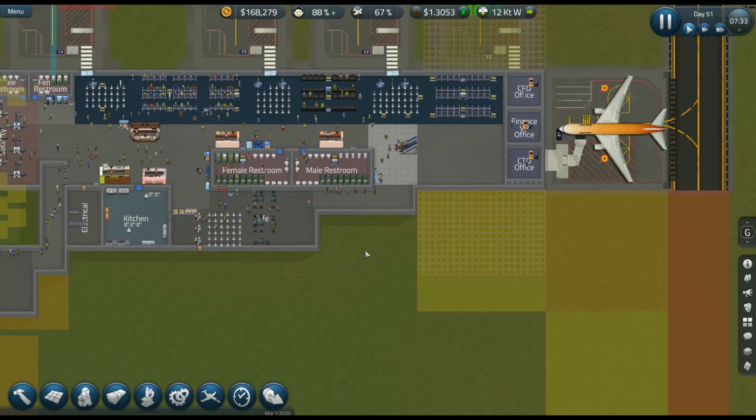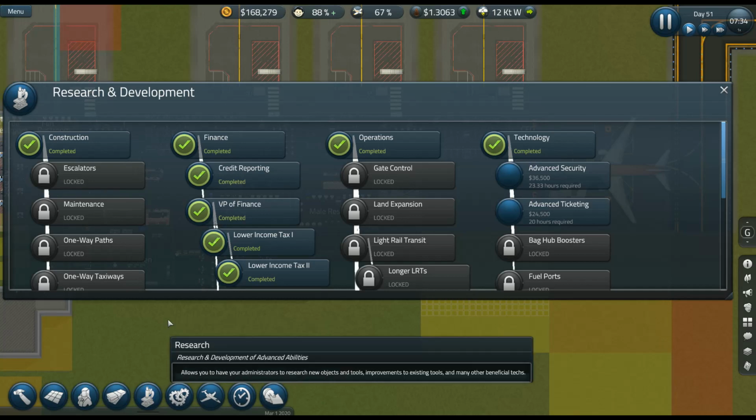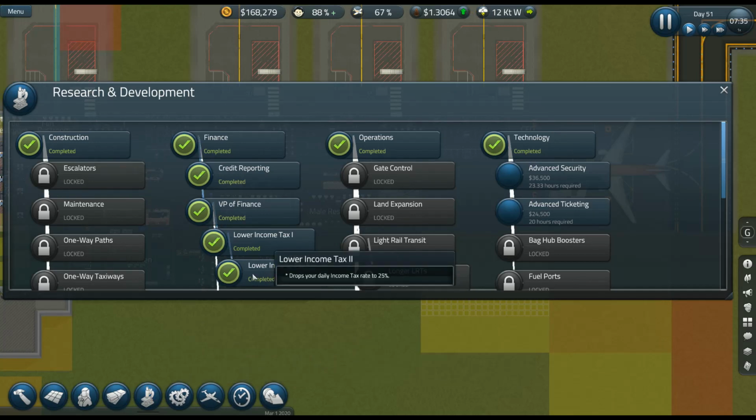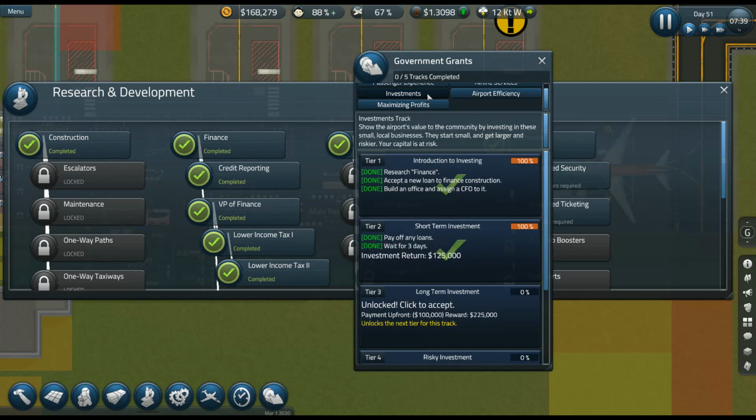Now, one thing I did do between the episodes, I try not to do too much, but I figured you guys wouldn't be too upset. I just did the last lower taxes because lower taxes, right? And the reason I mention that is when we take a look at the grants, we had investments, and we had to wait for 3 days. So I fast forwarded that so we could possibly get another government grant, right?